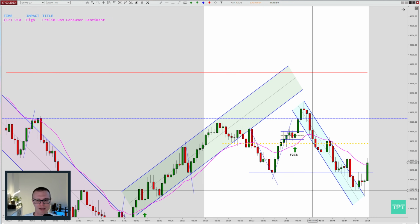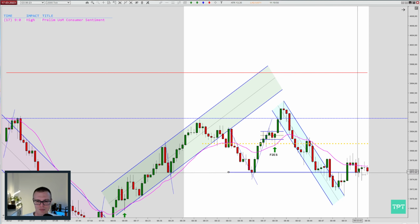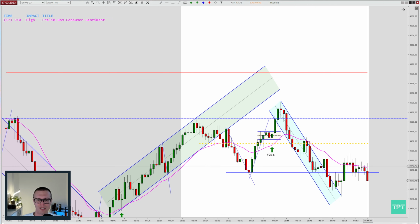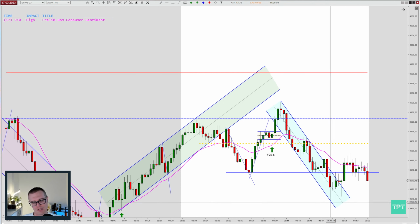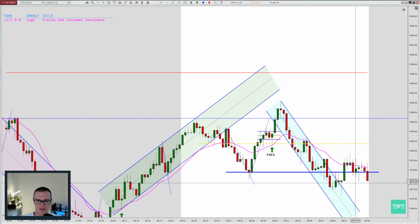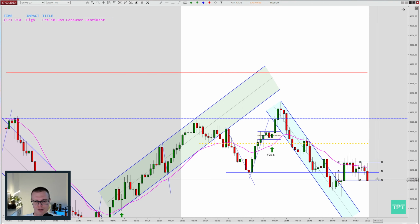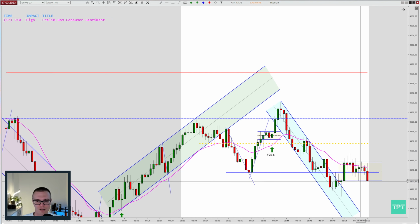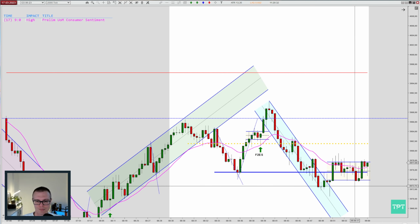Now there's a pullback, and yeah, nothing to consider so far. Finding some support here of this stronger area, pushing lower again. This is interesting. Something like this. Maybe it's a bigger structure, so we see another push lower. But yeah, this looks congestive. You can see here, I'm drawing this mini range. We could go short here, right into the support. And you were seeing that prices are bouncing back off this level here before, so cannot take this.